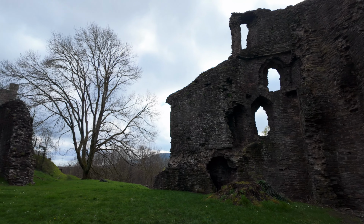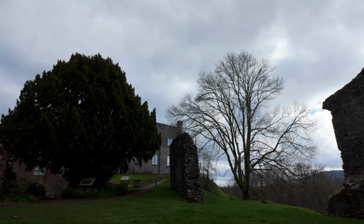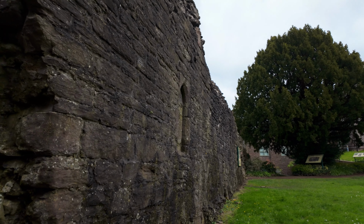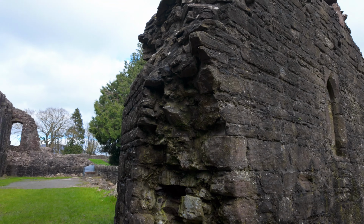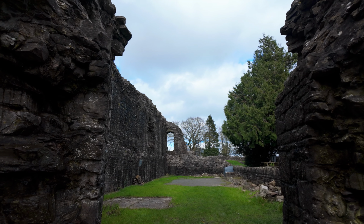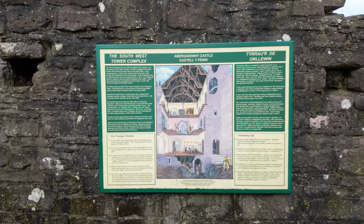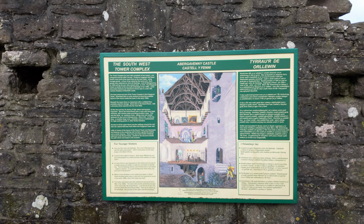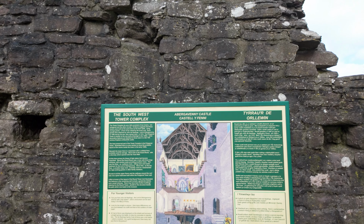Abergavenny Castle resides in Monmouthshire, Wales, and was built by the Norman Lord Hamelin de Ballon around 1087 to guard the River Usk and the lowland areas south of the market town of Abergavenny from incursions by the Welsh from the hills to the north and west.